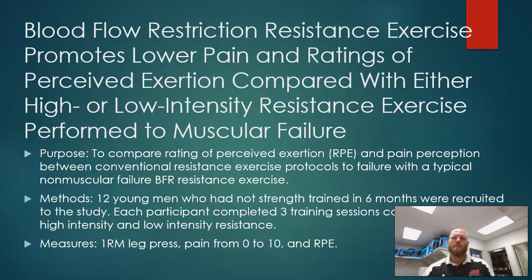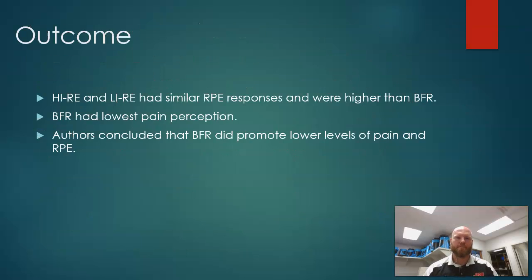They each did 3 separate sessions consisting of BFR, high intensity, and low intensity resistance. Measures include 1 rep max leg press, pain from 0 to 10, and rate of perceived exertion. Outcome. The high intensity resistance and low intensity resistance had similar rate of perceived exertion responses and were higher than BFR. BFR had the lowest pain perception. Authors concluded that BFR did not promote lower levels of pain and RPE.